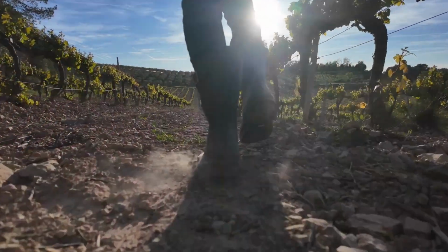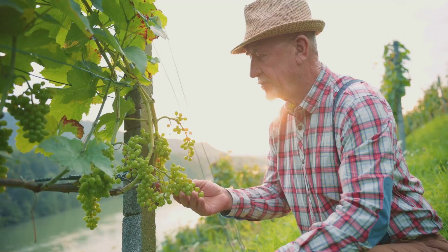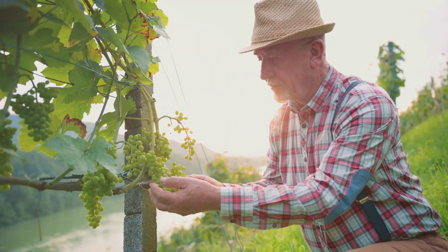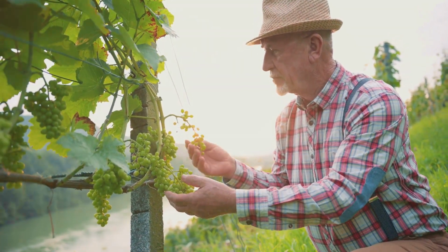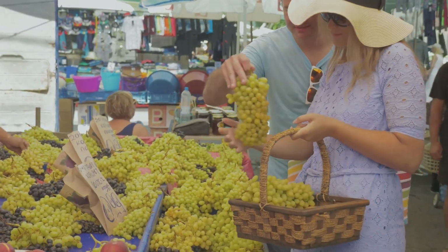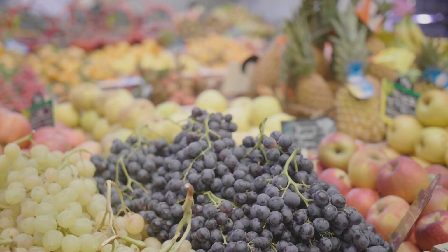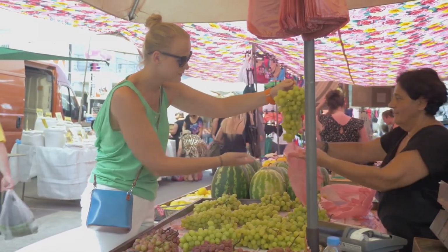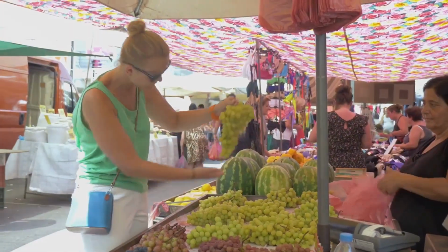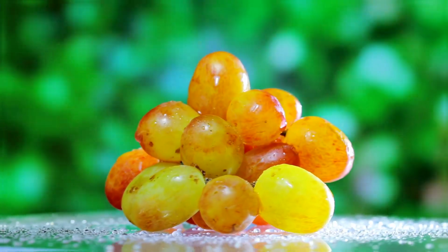Now the soil, it needs to be well drained and have a neutral pH. We're talking about the perfect balance, not too acidic, not too alkaline. Get it right and you'll be rewarded with grapes that are so sweet, so delicious, they'll make you want to dance a jig. These grapes are gaining popularity worldwide, and for good reason. They're unique, they're delicious, and they're damn right addictive. So next time you're at the market, keep an eye out for these little beauties. You won't regret it.